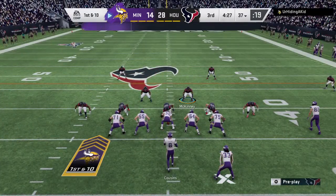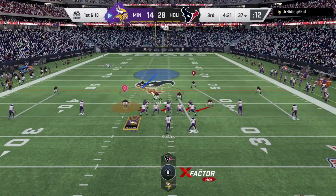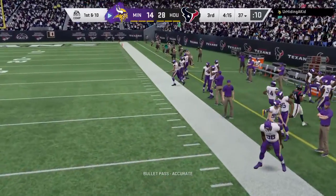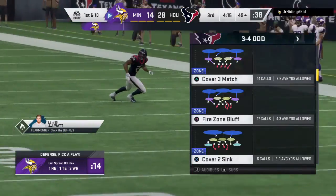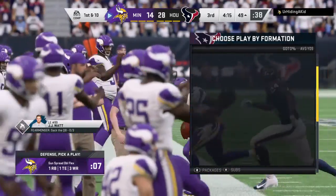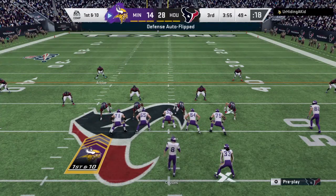Line of scrimmage, the 37, first and 10. Working out of the gun, Cousins. And he's got his man on the out route. And he'll take this to the other side of midfield before going out of bounds. They get 14 there. First down, Vikings. Back-to-back good plays have them on the move on first down.